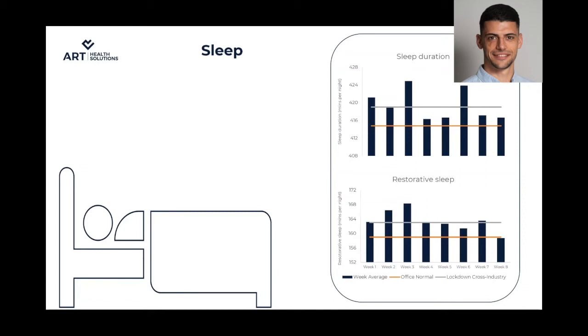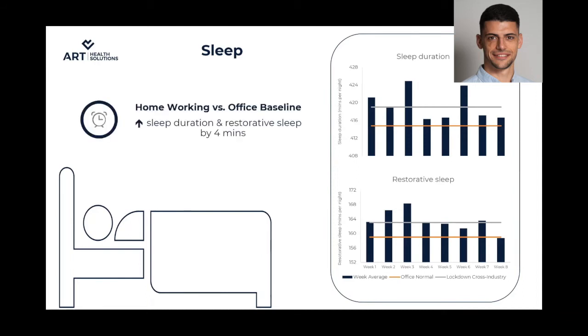And they're two of the sleep stages that individuals go through per night, which are particularly important for allowing the body and the brain to really recover. So with the switch to home working, we noted that there was an increase in both the sleep duration and the amount of restorative sleep. And we saw that was by about 4 minutes. So essentially individuals were getting an extra 4 minutes of sleep, but that sleep was also restorative per night.